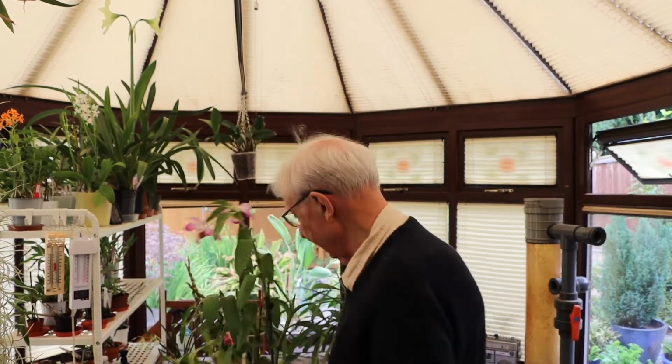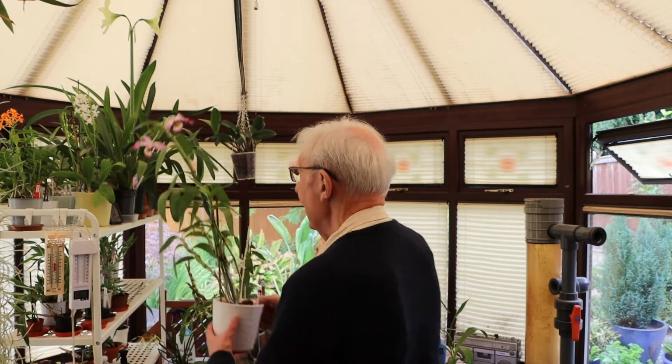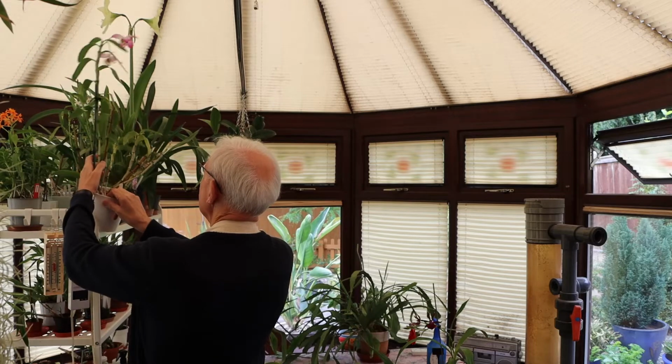So anyway, Lady Colman, a very easy plant to grow, but not if you don't like big no-leaf types.